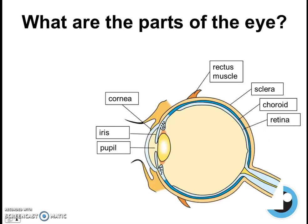Okay, now that we've seen the eye from the front view, we're going to take a look at the eye from the side view. This is a cross section of the eye. If you chop the eye in half, this is what you will see from the side. So what are the parts of the eye from the side? Well, the first thing to recognize is that there are three main layers.